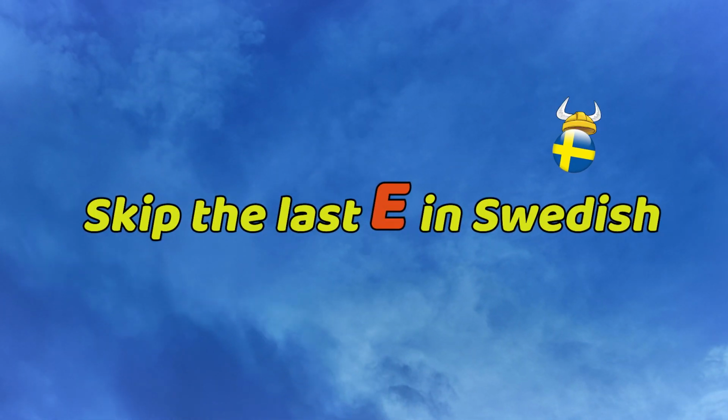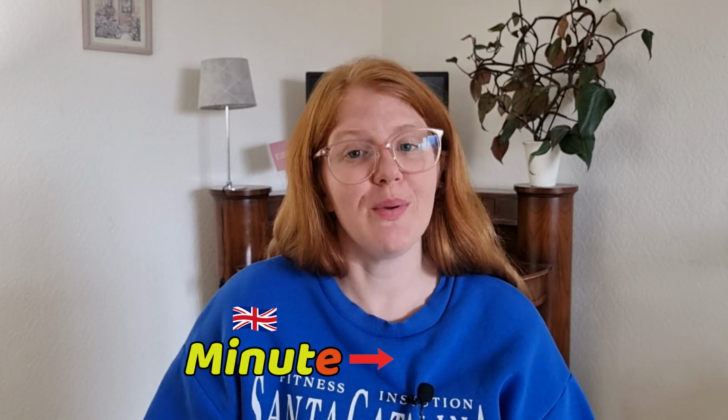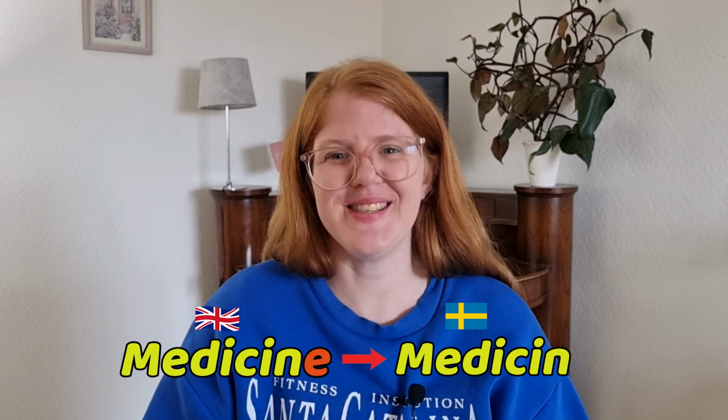Now things get a little bit trickier. Next category. Skip the last E in Swedish. There are a lot of English words that end with an E. That can also become Swedish words if you remove the E in the end. Here are some examples. Temperature becomes temperatur. Alternative becomes alternativ. Minute becomes minut. Mobile becomes mobil. And medicine becomes medicin.